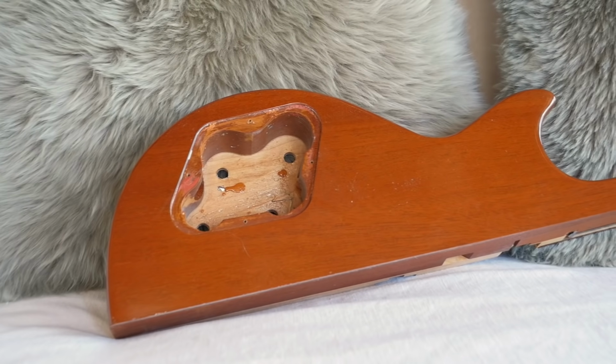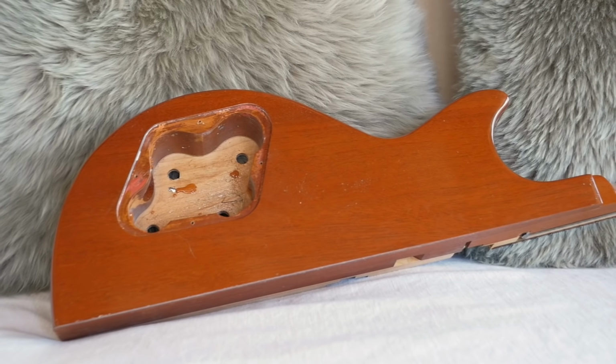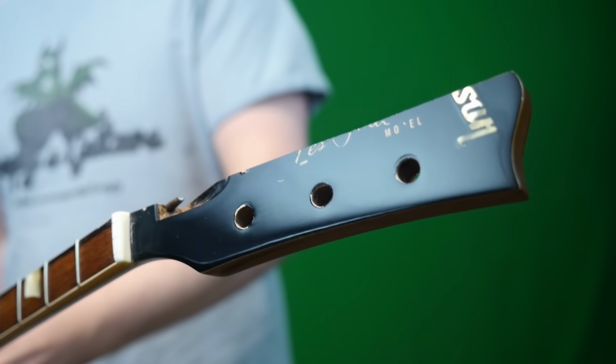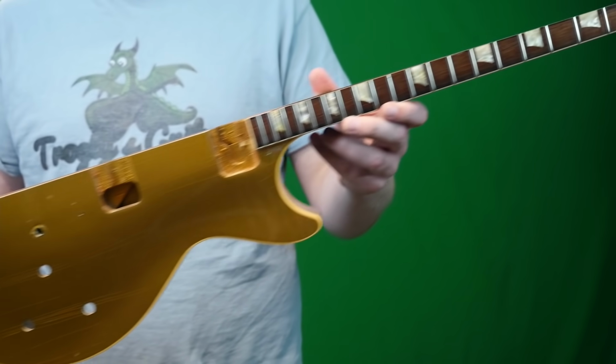But anyways, troglodytes, I hope you enjoyed taking a look at this dealer sample guitar, or whatever you want to call it. I'm happy to have finally gotten to document one of these. Maybe one day we'll find its other half.